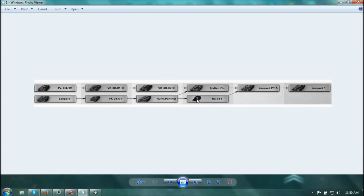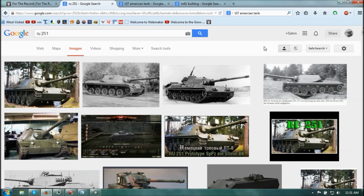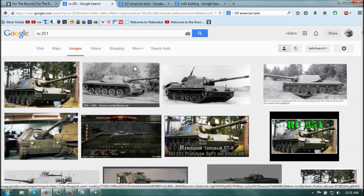So I don't know if it's going to play like a sniping medium / light tank or like a traditional light tank, but coming from the Ask Panther, the Ask Panther plays more of a sniper because it's slower than most tier 7 light tanks. So this tank might also be a sniper / light tank at tier 8. So here are some pictures of the RU-251. It kind of looks like a Leopard, so it's pretty much an early model of the Leopard.